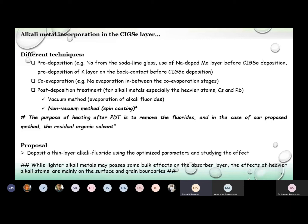we'll study the effect. Previously, all the studies on alkali metals have been carried out mainly on the lighter alkali metals, in this case sodium and potassium. But recent studies are focusing on the heavier alkali metals. Unlike the lighter alkali metals, which have bulk effects, the heavier alkali metals don't necessarily diffuse into the bulk of the material, but rather are found at the surface. So they act only at the grain boundaries and through surface modifications to improve the efficiency of the CIGS absorber layer.